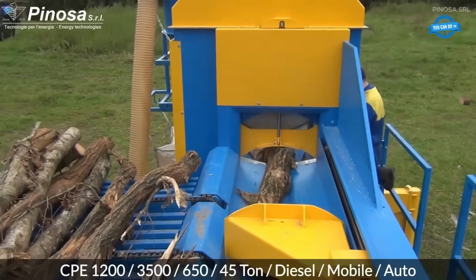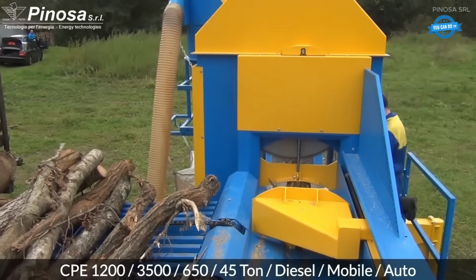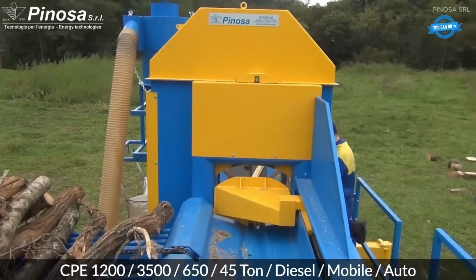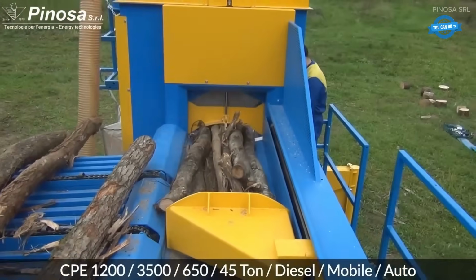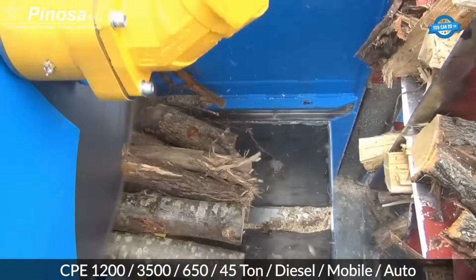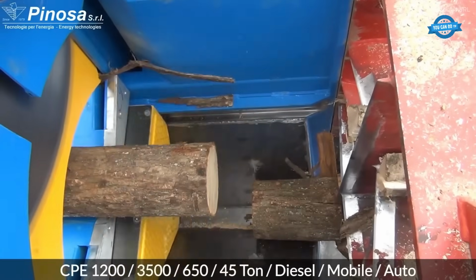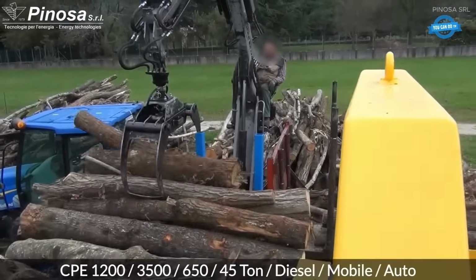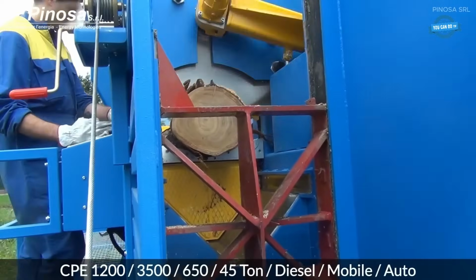The machine features an integrated self-loading system, which significantly reduces manual handling. Once loaded, logs are advanced through a mechanized infeed where they are cross-cut to preset lengths using a powerful circular saw blade. This is followed by splitting operations using a high-force hydraulic wedge system, which ensures precise and consistent firewood output.